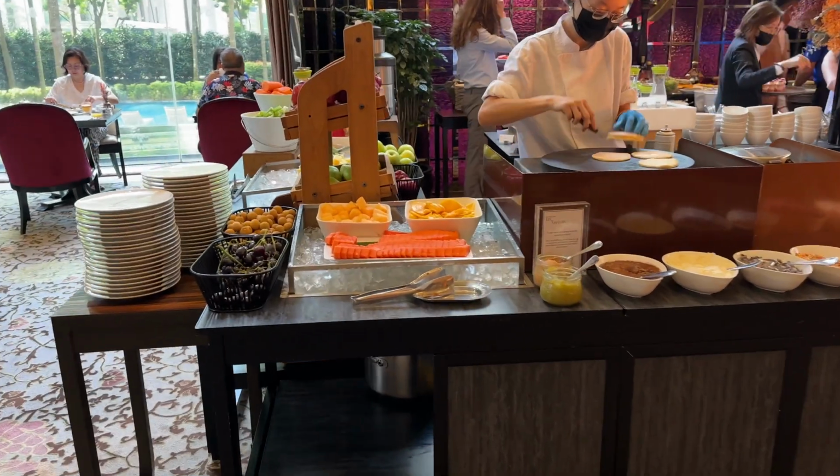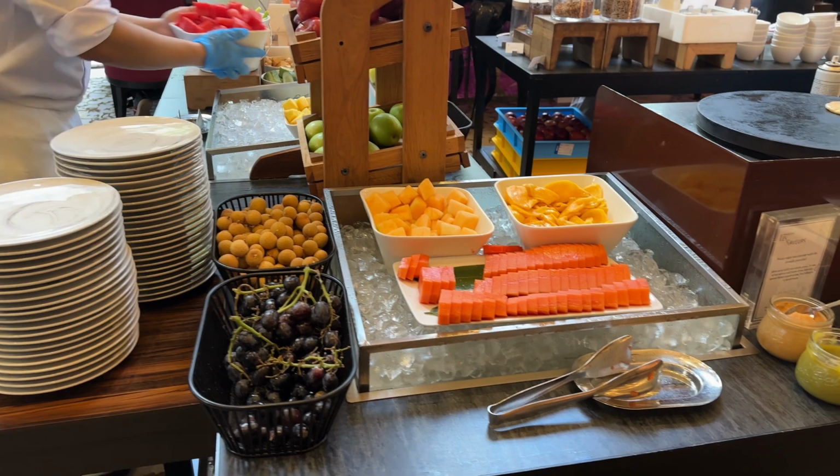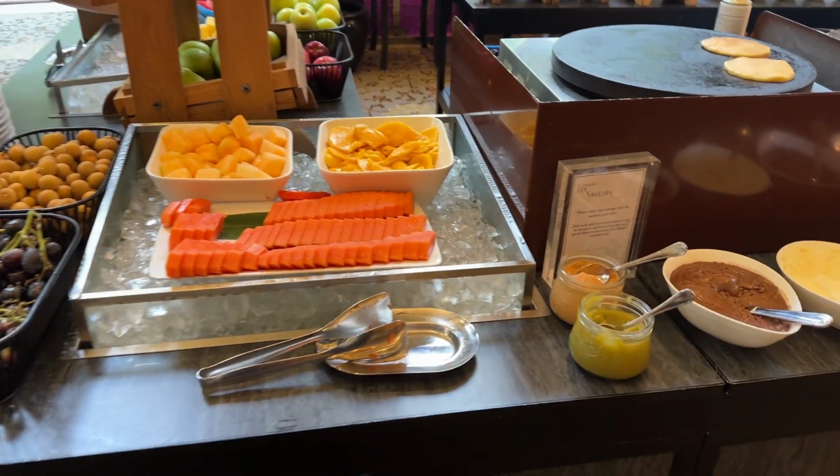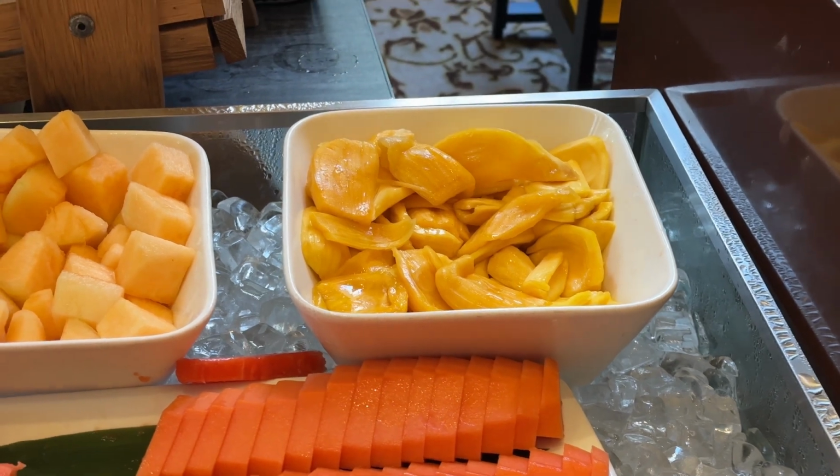I like the selection here. There's nice fruit. Now, they were so nice and they helped me out with, oh wow, look at this, I like that. What is this fruit called? Please let me know if you know in the comments. What's the name of that one?